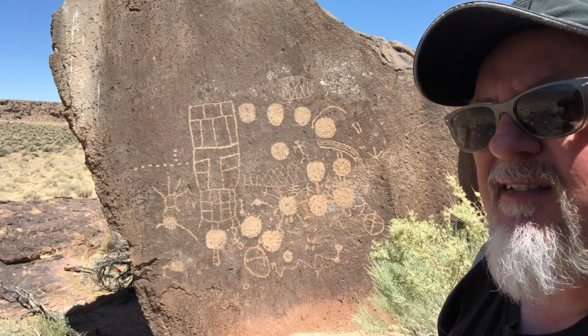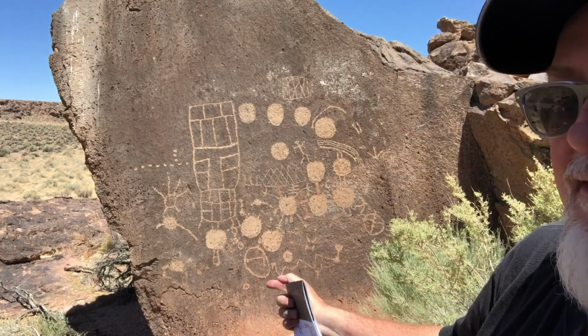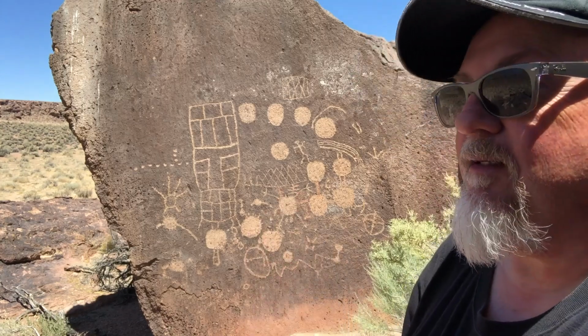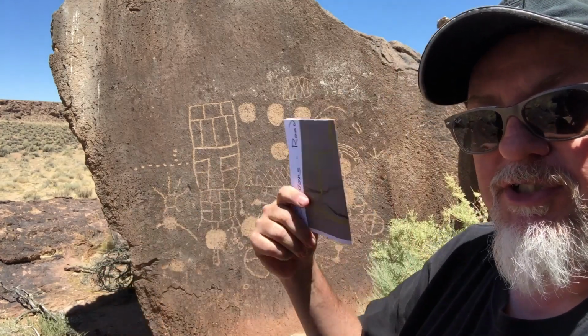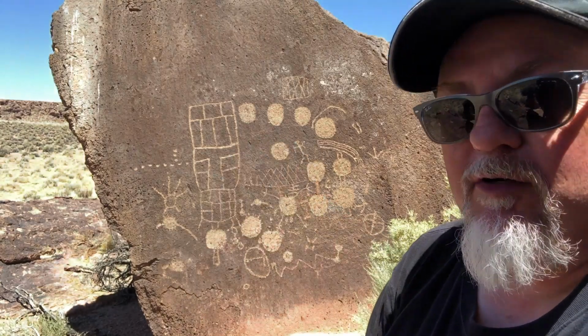To do this such a long time ago. And think about it, they didn't discover that there were 13 full moons in a year the day they painted this. This was already ancient knowledge handed down from generation to generation to generation, long before somebody came up here and carved it.